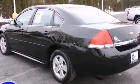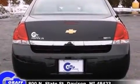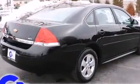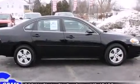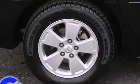Top features include cruise control, front and rear reading lights, one-touch window functionality, remote keyless entry, and much more. You and your passengers will enjoy the stereo system, which includes a CD player with AM/FM radio and six well-positioned speakers.